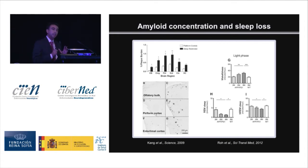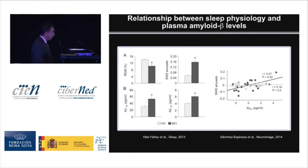In general, these studies suggest that there is a relationship between amyloid deposition and sleep deficits, and this relationship might emerge at very early stages of disease. To test this hypothesis in humans, and more specifically in amnestic MCI, we decided to record physiological sleep and to measure amyloid-beta levels in plasma in the MCI population. We found that MCI subjects showed significantly decreased REM sleep together with more fragmented slow wave sleep, and also increased levels of amyloid-beta 40 and 42. We also found a significant association between the amount of slow wave sleep fragmentation and the increased levels of amyloid-beta 42, but only in amnestic MCI subjects.